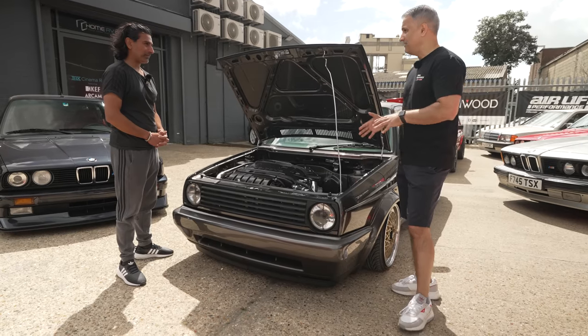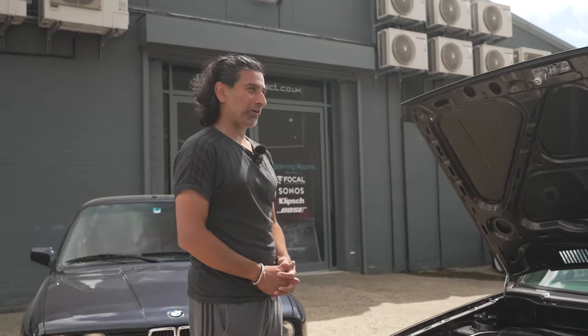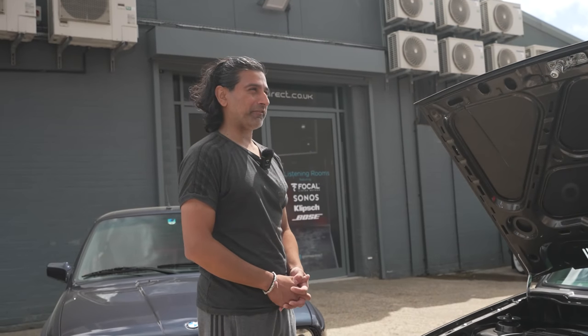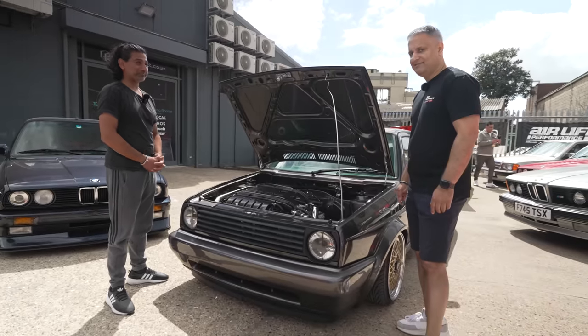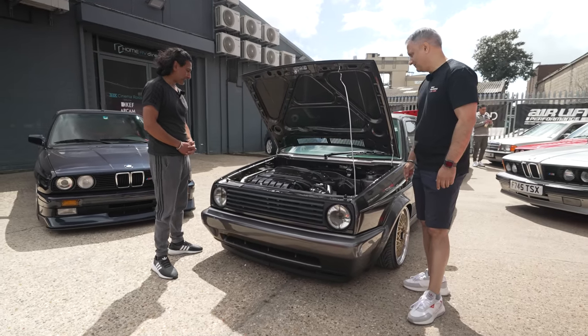Can you actually get that power down? You need to learn how to drive the car. You can't put the power down straight. You need to feather it down. Yeah. And that's when you can get, obviously, the full whack out of it. But yeah, it's fun. This thing must be an absolute animal.